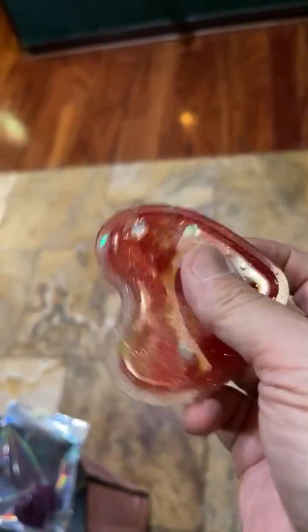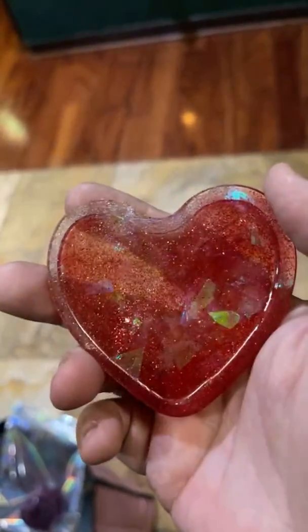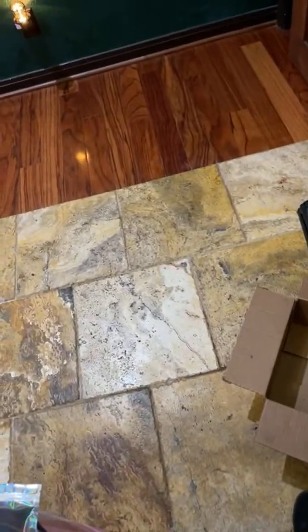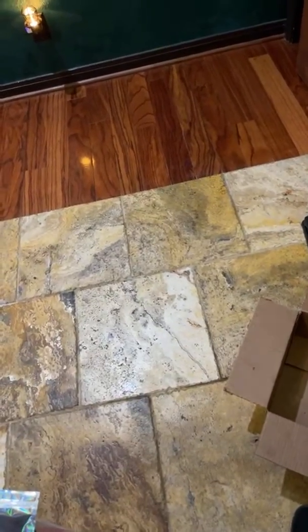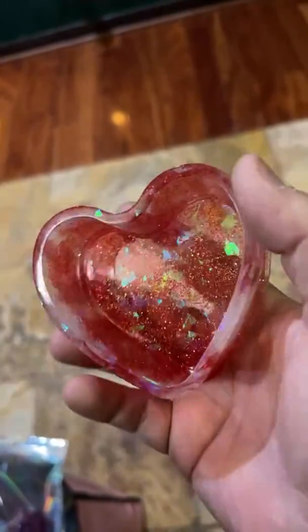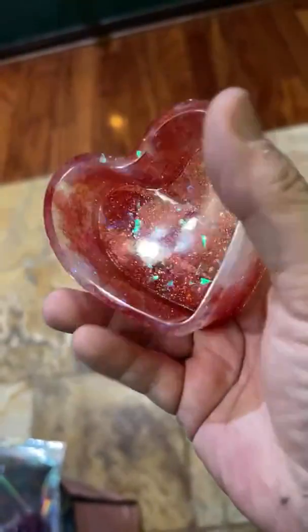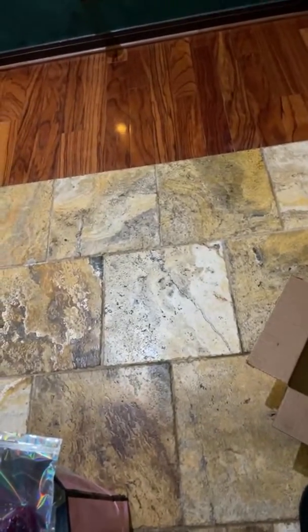So let me see if I can show you the lid. You can see it's still clear. I try to do them as clear as possible, as many as possible, that way, if you have something in it that you want to be able to see. But at the same time, I want to give you guys some that is solid. A variety of choices.